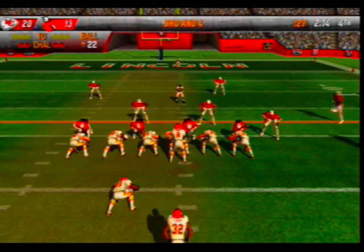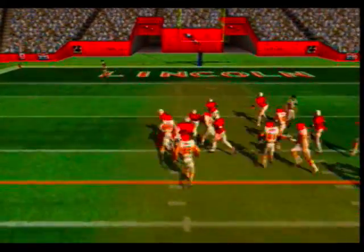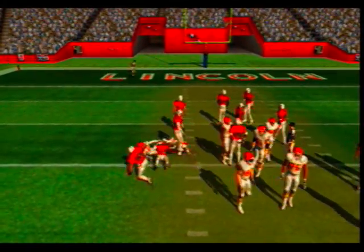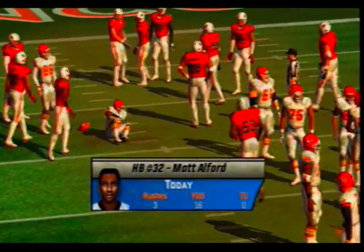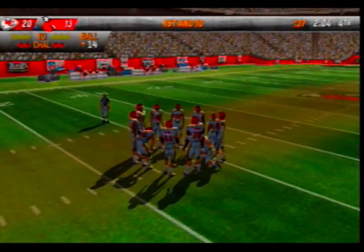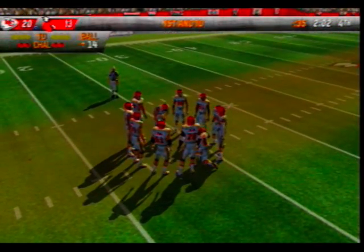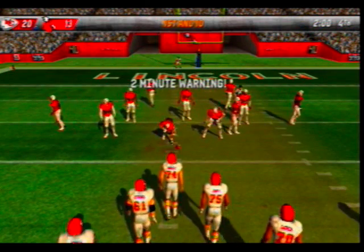Watch the screen. Nichols with a man in motion. He hands it off. Ross is there on the stop at the 14-yard line. That will keep the chains moving. Yeah, and that makes two times in this drive they've given up the first down on third down. As a defensive coordinator, giving up those types of yards will drive you absolutely nuts. 2-minute warning coming up.